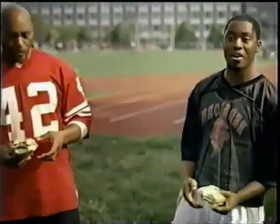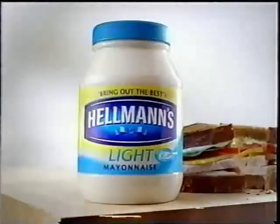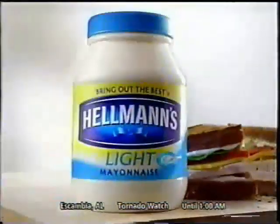Light mayo should taste like mayo. Shouldn't taste like air. Should taste like something even I would eat. I don't need light anything. Hellmann's Light. Double whisked to bring out the great taste of Hellmann's. It's just Hellmann's Light mayo, and that's it. Hellmann's Light. It's time for real taste.